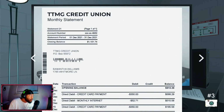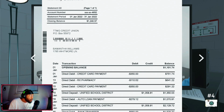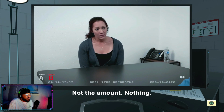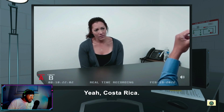So prior to all this, you had no idea that she had this life insurance policy? I'm sure she had something. I assumed she had something, but I didn't know any of the details of it, the amount, nothing. All right, what can you tell me about Costa Rica? Just based on that, she did it. Costa Rica.